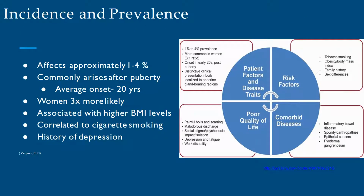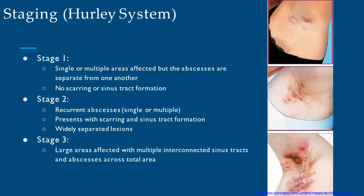The disease affects approximately 1 to 4% of the population, so it's a fairly rare disease. It commonly arises after puberty, so around 20 years old is when the onset usually is. Women are 3 times more likely to get the disease than men. It's associated with a higher BMI level, smoking, and depression. Smoking and gender are the biggest factors that are correlated with a more severe disease.